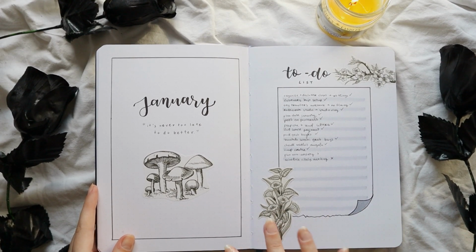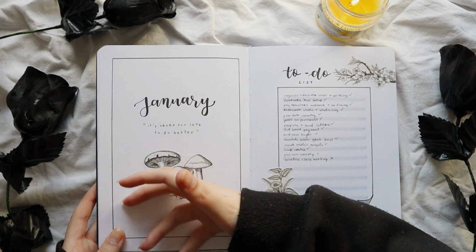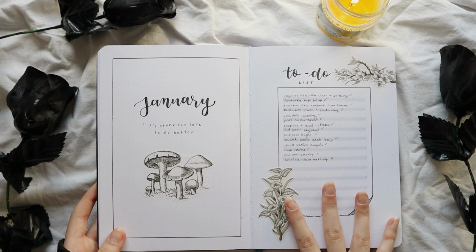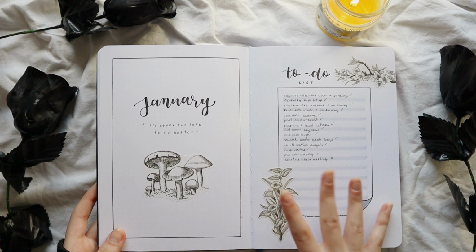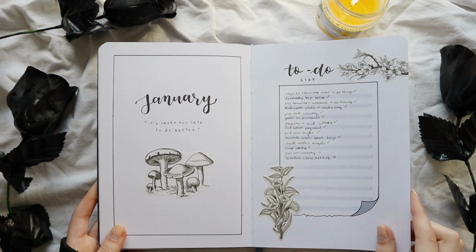I know that this is not the cup of tea of everyone. I know people that like more of the colorful themes, but for me this is what works, and in my bullet journal I should do the themes that work for me. So this is exactly what I'm going to bring back into 2023.